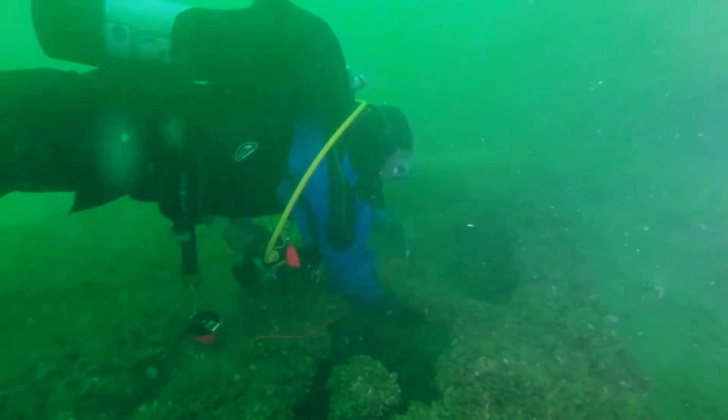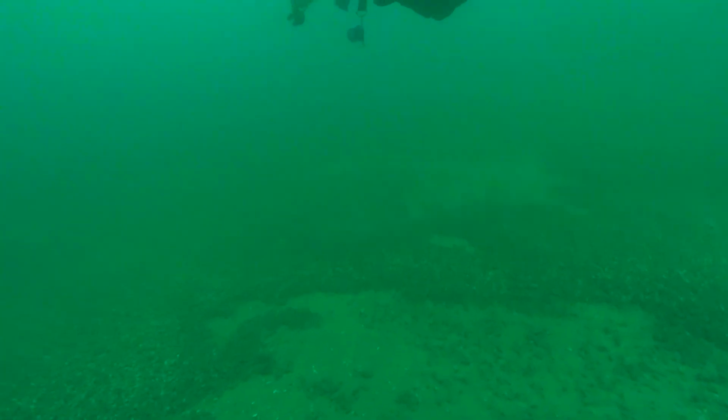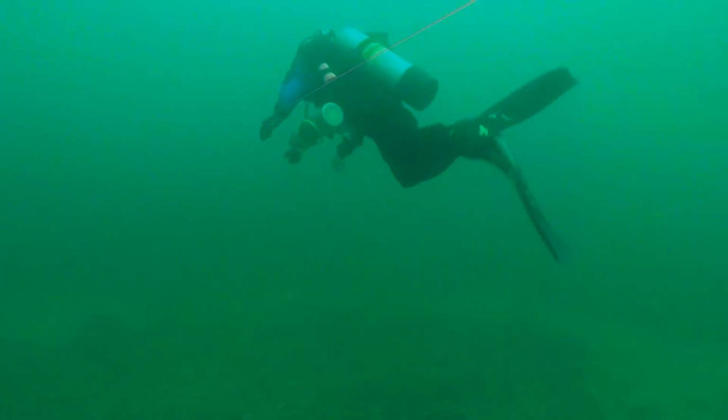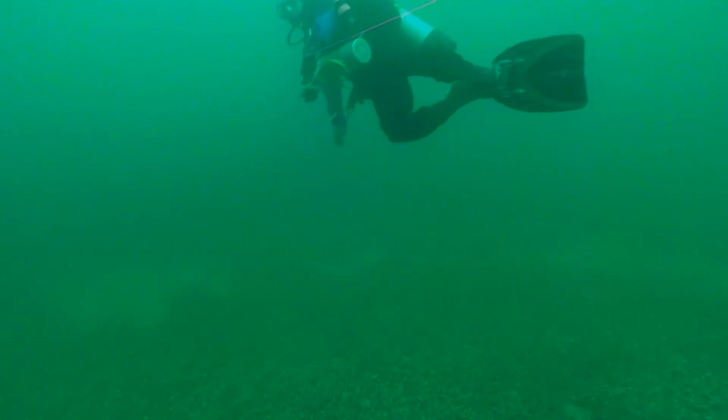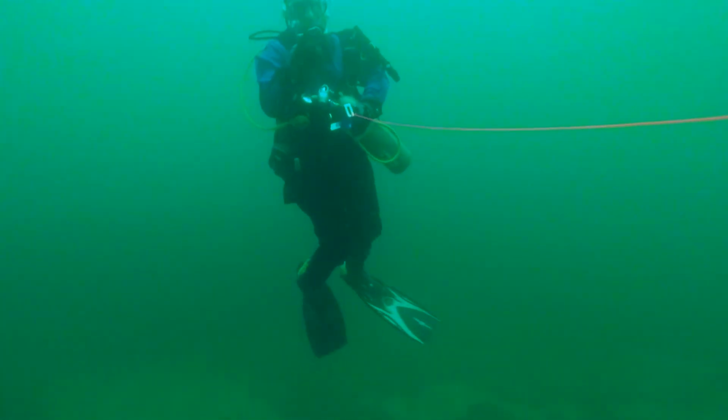From there, Michael attaches his wreck reel, and we head off 150 feet to the north and do a circular or pendulum search pattern. We're looking for unidentified or unrecorded debris which may be associated with the Howard Gerken.